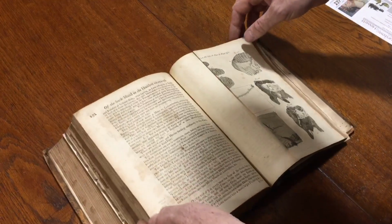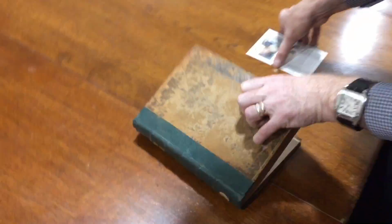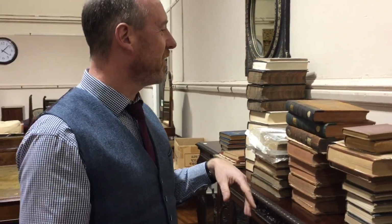Water spouts. I think that's a fascinating lot. There are 8 volumes of this, all from the 1720s. Quite a few interesting lots of books this time as well. So well worth a look through.